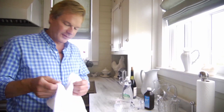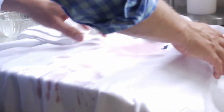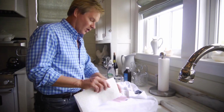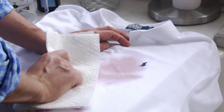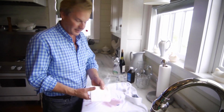Let me show you a little remedy for getting this red wine out of a shirt. Just look at that, what a disaster. What you want to do is the first thing is to try to get to it as quickly as possible before it sets up. This approach will work even if it sets up, and it's much better if you can go through here and try to blot out any red wine you can. And in this case, I'm able to get some of it out. You can see here the pink on the paper towel.